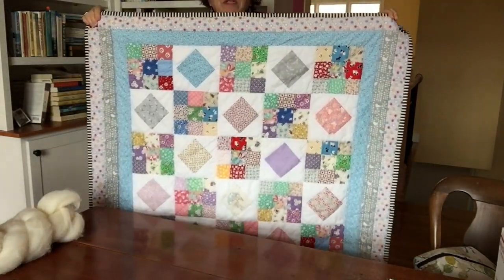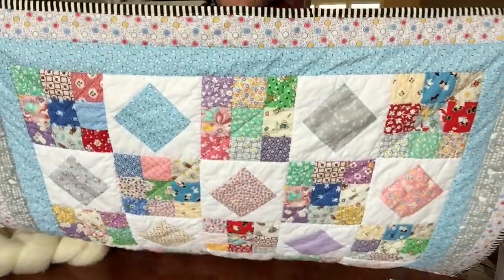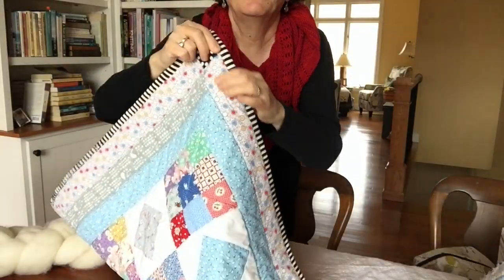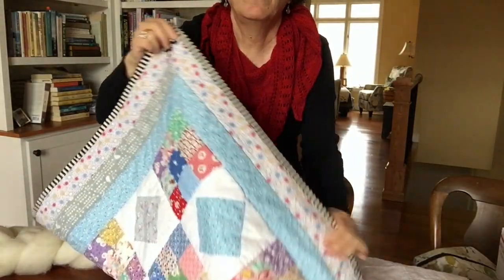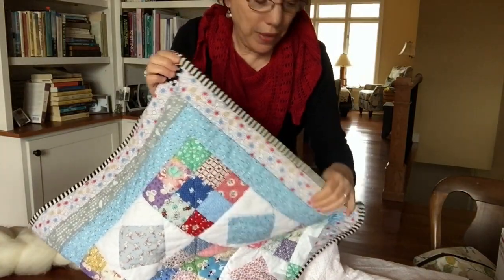And I knew it was going to a girl, so there's some pink in it. It's not as gender neutral. I love this fabric. I bought this fabric when my sister and I were in Minnesota last June for a little mini reunion with her family.